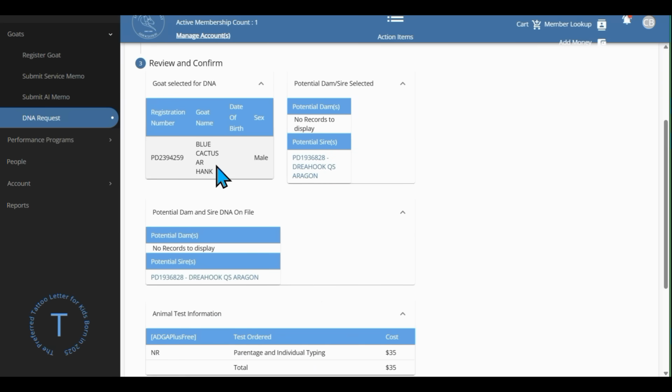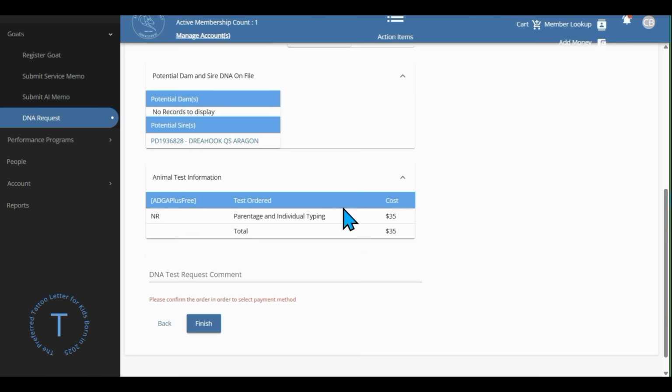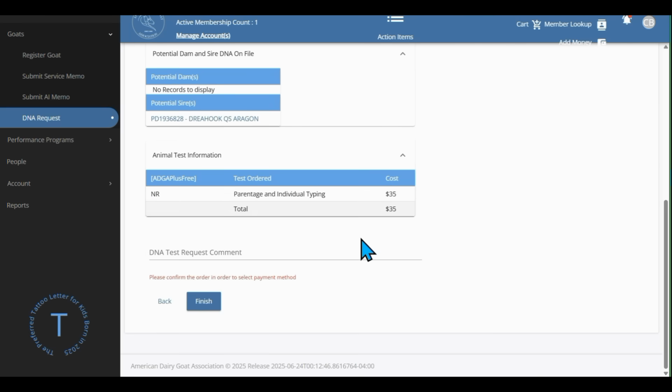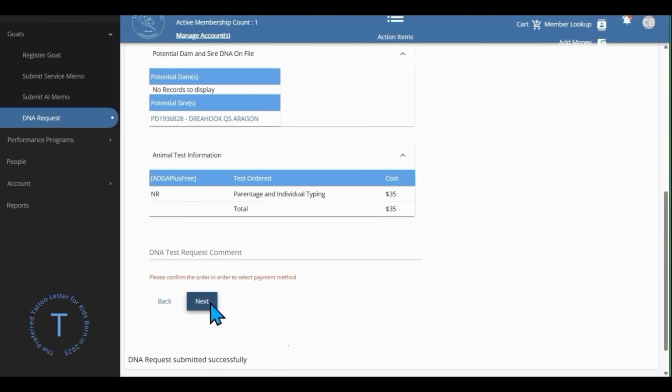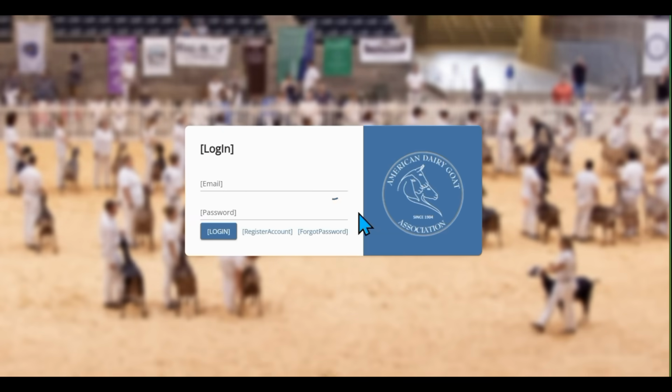So this is for Hank. So potential dam, it shows she doesn't have any DNA on file, again, which is fine, and Oregon did. So his DNA has been pulled and is on file. And because it's on file, they're going to be able to cross-reference and make sure his DNA is the same as Oregon's. And let's see. So then, yep, it is $35. And then what we're going to do here, guys, is finish. And then it gets added to your cart.